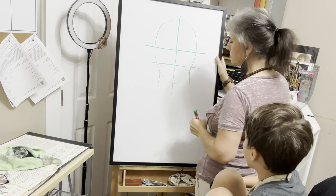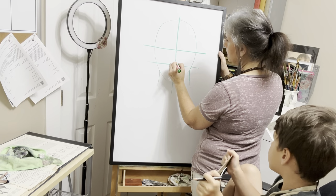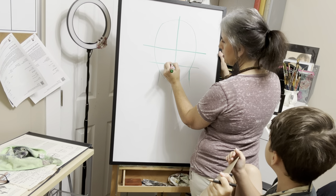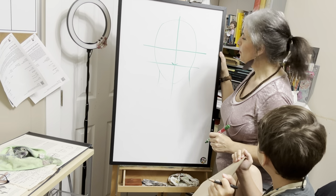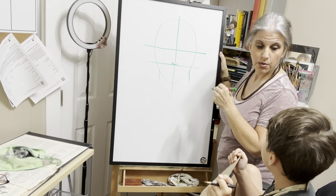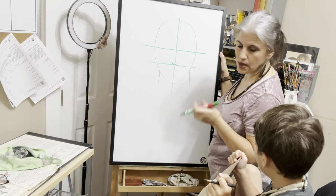Okay? Okay. So next we're going to put the nose. You're going to just put the bottom of the nose right there? No, it doesn't look very good. Well, we're just sketching. So when you do this on paper, you do it really, really lightly because you're going to erase these lines. This is just giving you guidelines, okay?